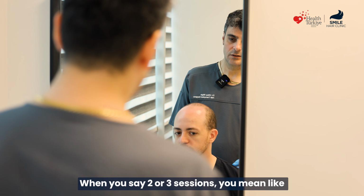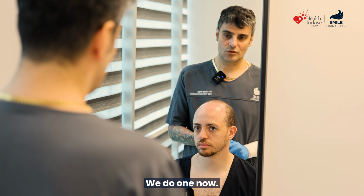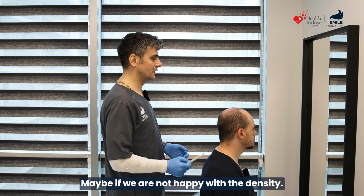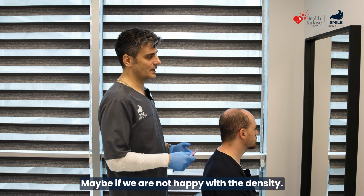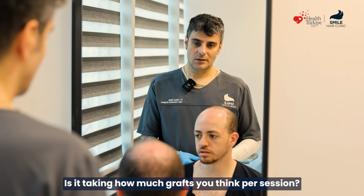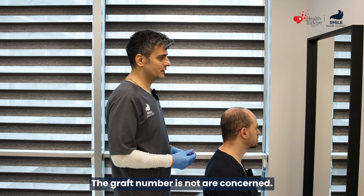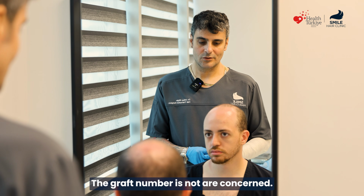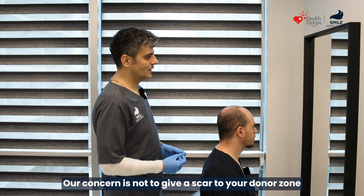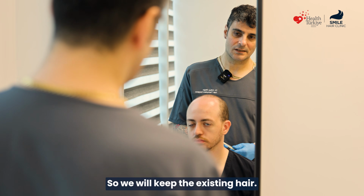Okay, when you say 2 or 3 sessions, you mean like? One after another year. I see. Okay? So we do one now. Maybe if you are not happy with the density, okay, another one year after. How many grafts do you think per session? The graft number is not our concern. Our concern is not to give a scar to your donor zone, so we will keep the existing hair, okay?